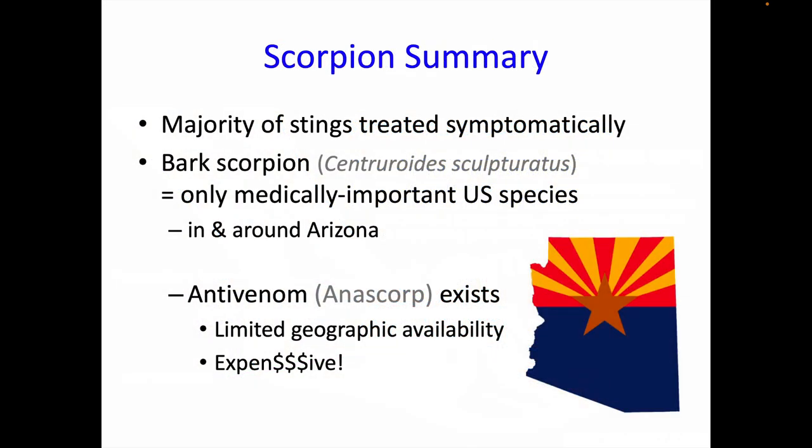So to summarize scorpions, the vast majority of scorpion stings are treated symptomatically. There is one species, the Arizona bark scorpion, which is the only medically important species found in the United States, and it's found almost exclusively in Arizona. There is an antivenom that exists for it called Anascorp. It is available in a limited geographic area because that's only where it's needed. It works very, very well, but it can be quite expensive.